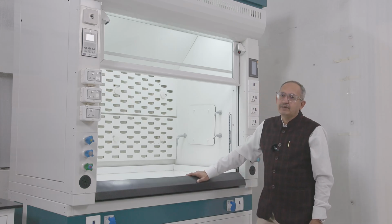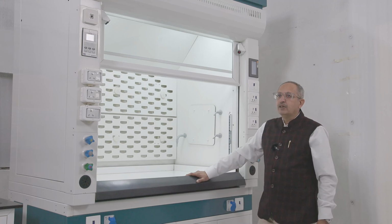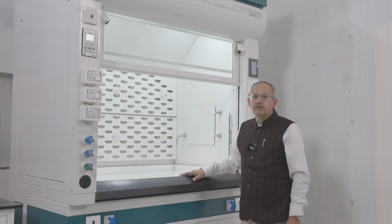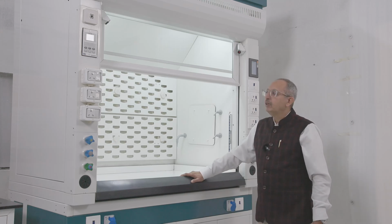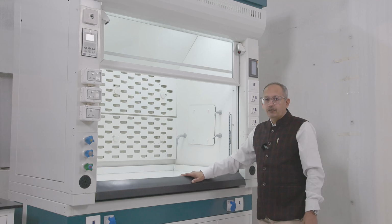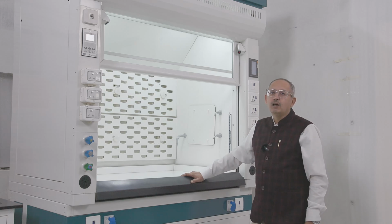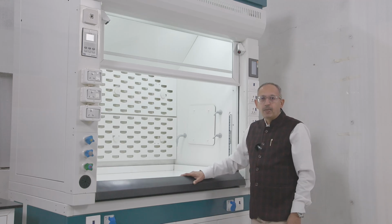Now come to auto sash. When the sash is always open, it is always consuming more energy. So for that we have made the auto sash function, so that when there is no one standing facing the fume hood, facing the sash, and the person goes away, after a fixed time it will close the sash to the minimum position, thereby decreasing the use of energy. That period after which the sash is closed down is always decidable by the user, and it can be set in the menu.